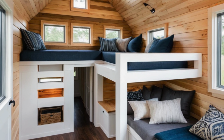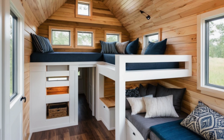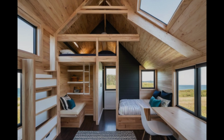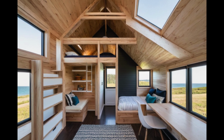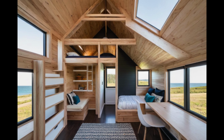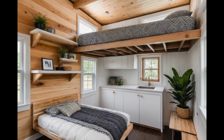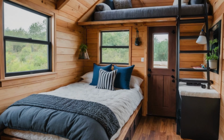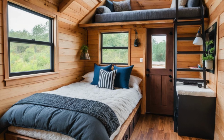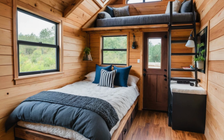Imagine stepping into your tiny house, a sanctuary of coziness and charm, where every corner whispers tales of comfort and elegance. As you walk through the door, the warm light filters through the windows, casting a gentle glow on the thoughtfully curated space. The aroma of fresh lavender wafts through the air, inviting you to relax and embrace the tranquility of your haven. Let's take a moment to envision your bedroom, a space that truly defines the essence of tiny living without compromising on style or comfort.